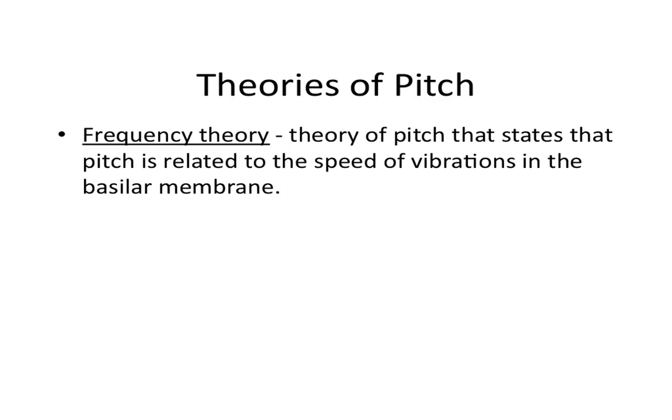Then we have frequency theory. You need to know frequency theory. You can get rid of timbre. Oh, you should have timbre done. You just didn't do it. Why don't you get rid of additive color mixing and write in frequency theory. Okay. So, place theory is all about different pitches making certain cilia move, and only certain cilia move for certain pitches. Frequency theory says the faster the pitch, the faster the hair moves.